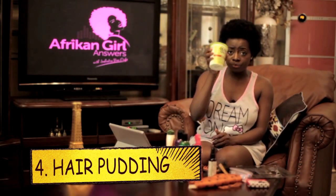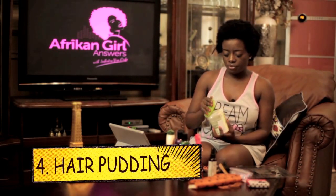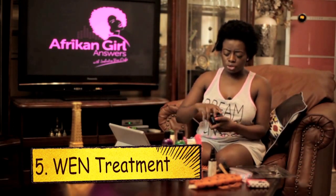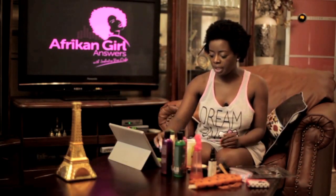I have some pudding here, and I like to use the olive oil smooth and hold pudding, and I'll be using all this stuff to do my hair. I have a treatment from Wen that I like. It's a conditioning treatment and I really love how it smells, so I'm gonna open that here. And don't forget, all of these names are gonna be with you at the bottom of the video, okay?